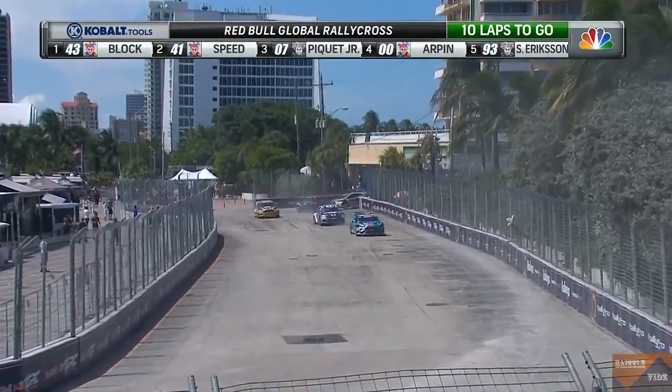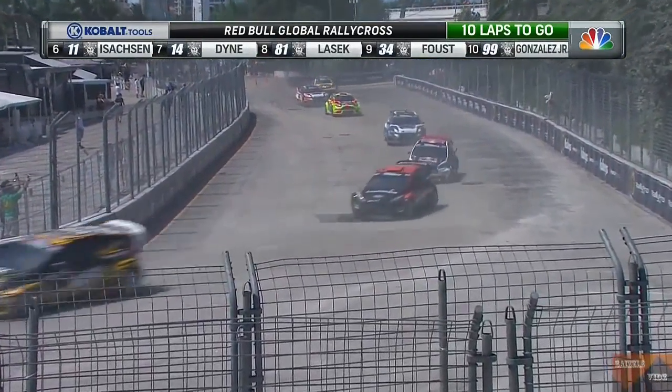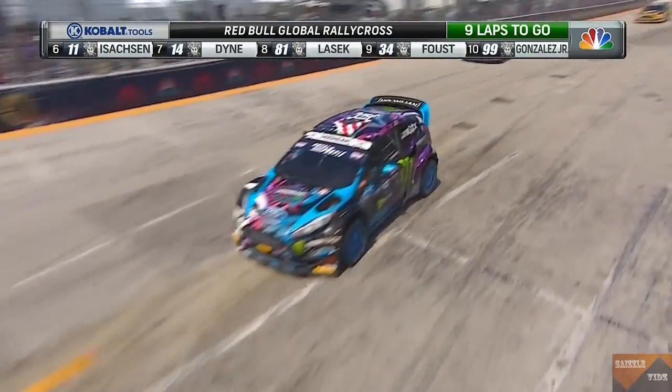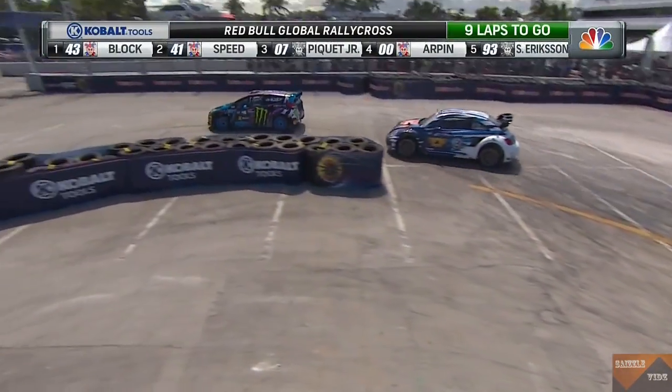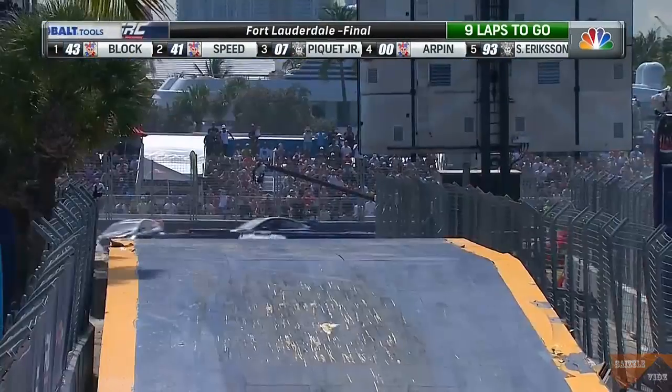Ericsson on the inside there. Oh, Sverre Isaacson just hit him from behind. And then Nelson Piquet Jr. What a start. Steve Arpin's next in line. He runs in 4th at the moment, but it's Ken Block. The Ford Fiesta leads the way over the Andretti Volkswagen Beetle of Scott Speed.